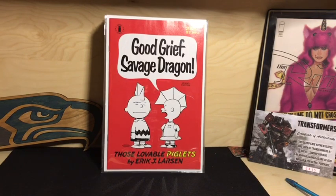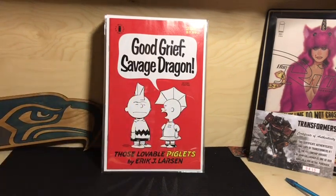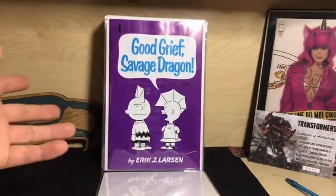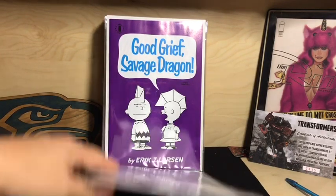characters kind of mashed up with this Savage Dragon Finhead. I think I'll do a video of just showing the interior of this, because like I said, I really enjoy reading this, and it brings back a lot of good memories. So when I saw this, I had to get it. This is the 2nd printing, and I also got the 3rd printing. Yeah, it's pretty cool. I love it.